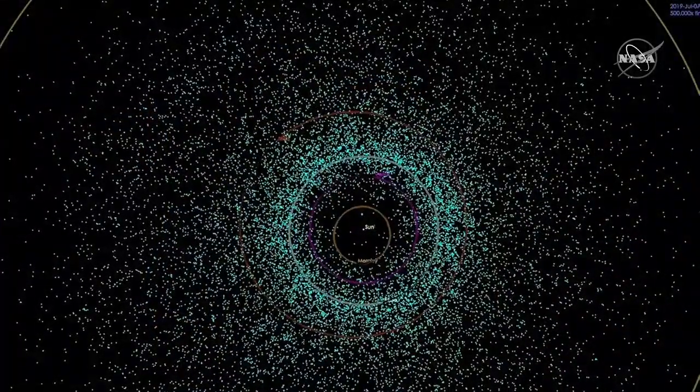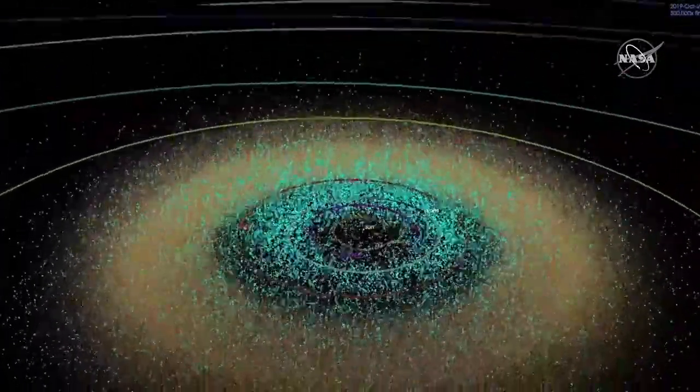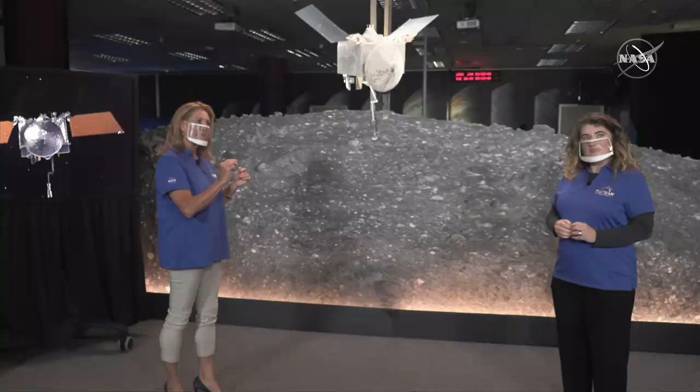And Bennu is in a special class, and I think Dante spoke about this a little earlier, that Bennu is actually a near-Earth object, or a NEO. And a NEO, or near-Earth object, is an asteroid or a comet that orbits the sun, much like our planets do, but they're slightly unusual. OREX has reached the third and final natural feature tracking attitude.